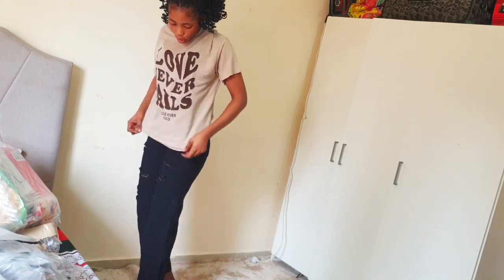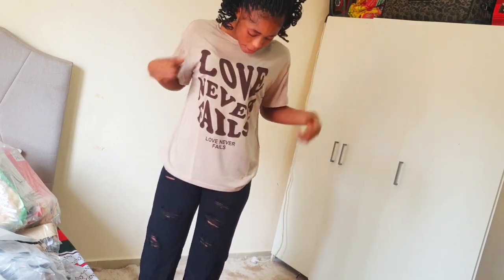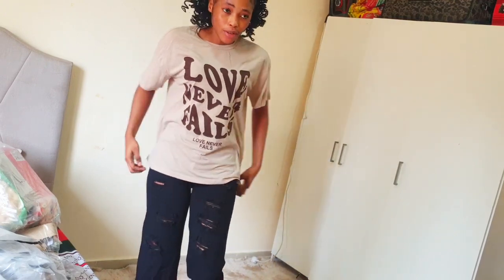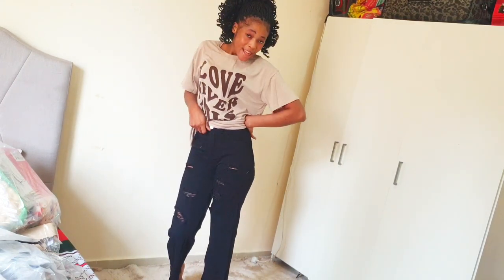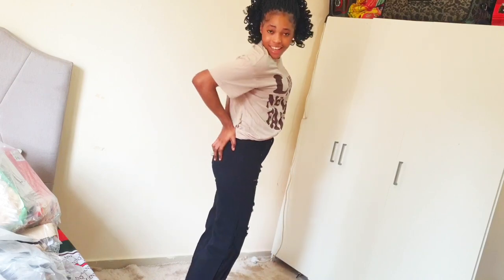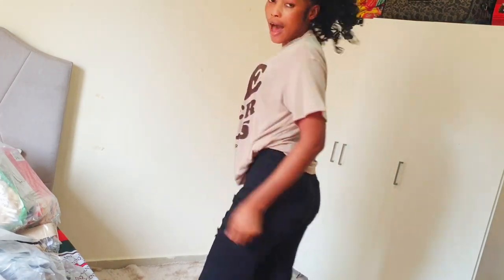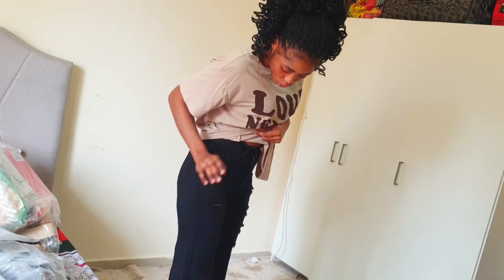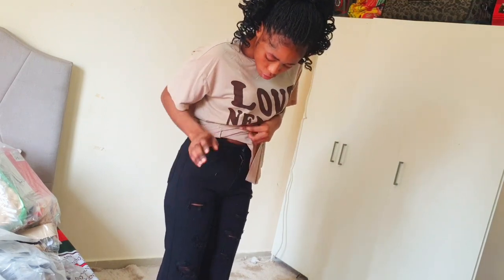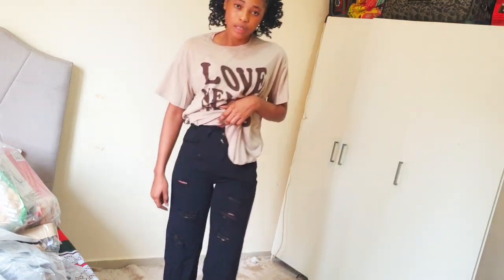And then this is the top that I bought. Love never fails, guys. That's what is written on the top. So yeah, this is it. I actually love the trouser. I love the fitting of the trouser. I actually bought two of these trousers, but I didn't know it was two. So it actually fits me well. It's just that the inside is shorter. So yeah.